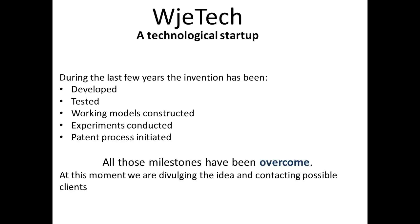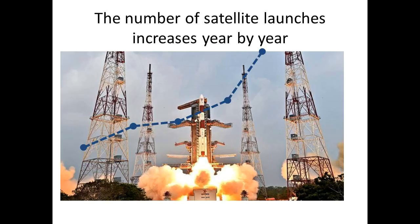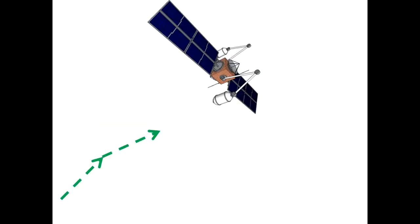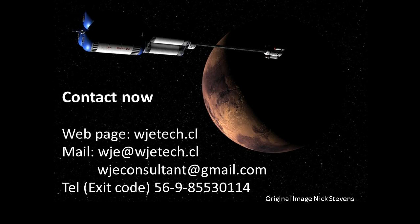Through the years, the invention has been developed, tested, models constructed, careful experiments, patents pending. Those milestones have been reached. We are now at the stage where we are contacting possible clients. In this first stage, we are contacting clients that build and maintain artificial satellites. The benefits to the satellite industry will be enormous and immediate. The implications for the future of space exploration are enormous.